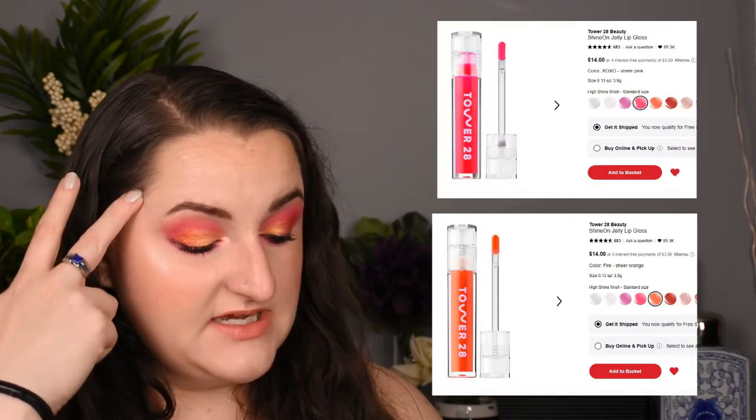Alright, and I have several shades of the Tower 28 Beauty Shine On Milky and Jelly lip glosses. In the jelly lip glosses I have XOXO, Magic, and, oh yes, Fire. So I picked out 3 of those glosses.